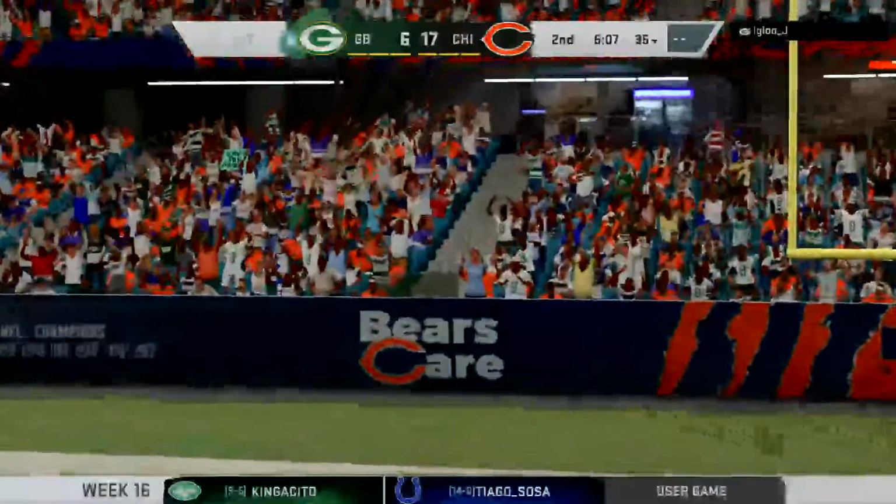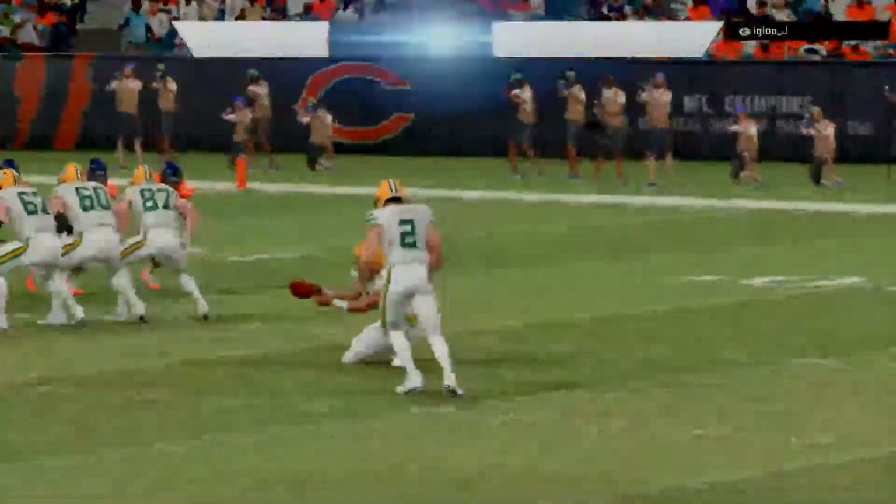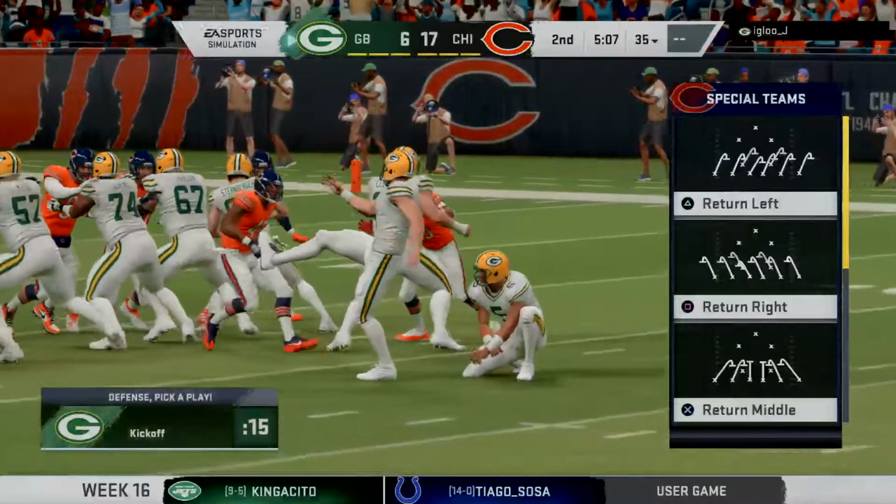Oh, how about this? No good. Just his 2nd miss of the year, and our score will stay right where it is.